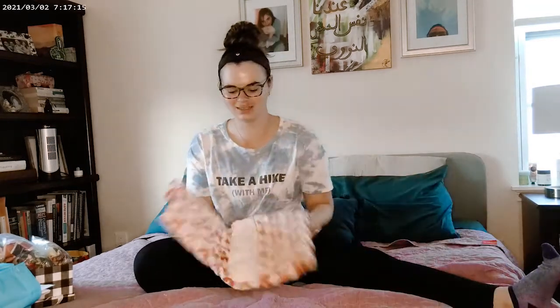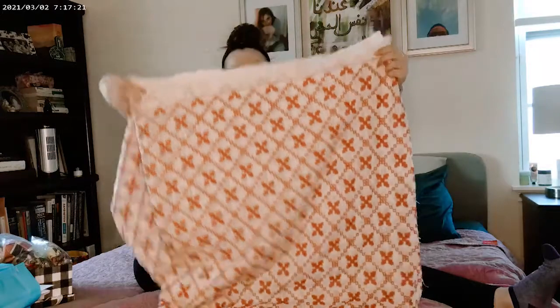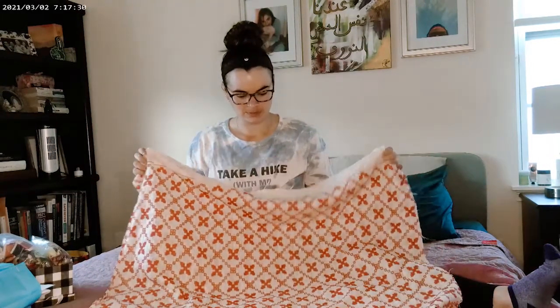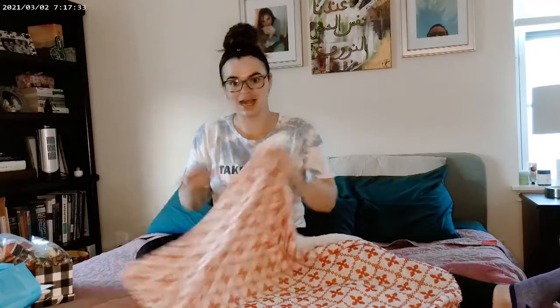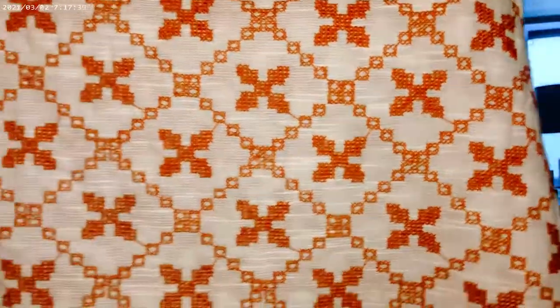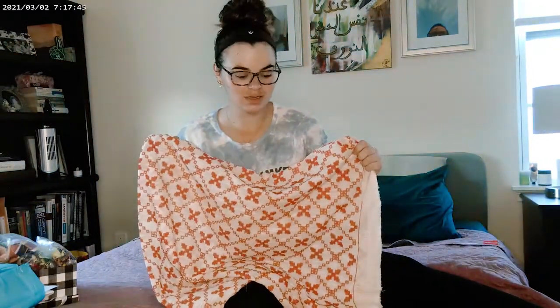So, Flosstube number 1. I told you guys I was going super far away to Joann's to get a very specific fabric, and I got it. So here she is. This is a machine-stitched fabric. I'm kind of far from the camera today, so I'll move around. This fabric actually looks like it was cross-stitched. Isn't that cool? I'm going to be using this as the background for my up-and-coming stitch-along.